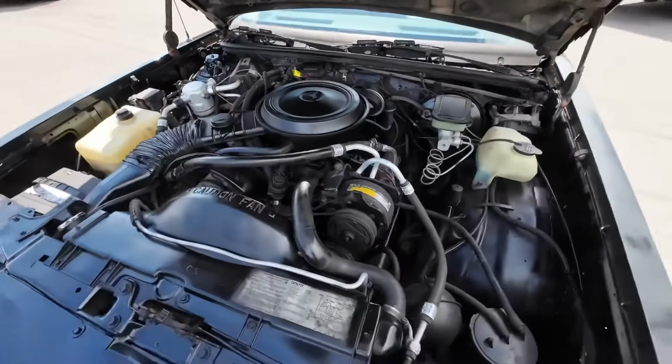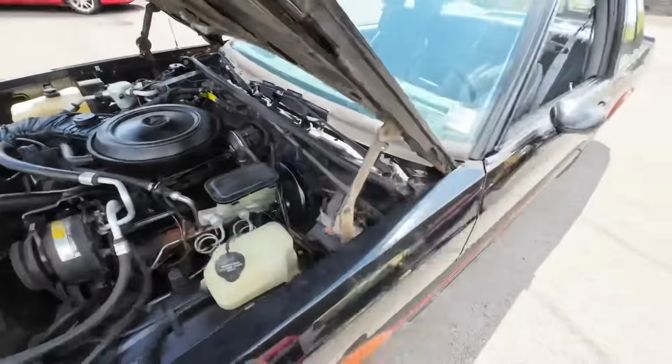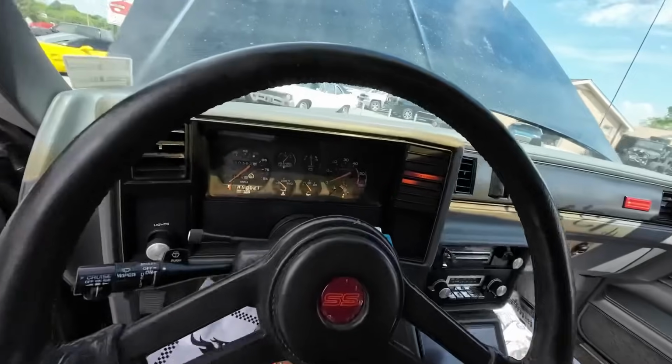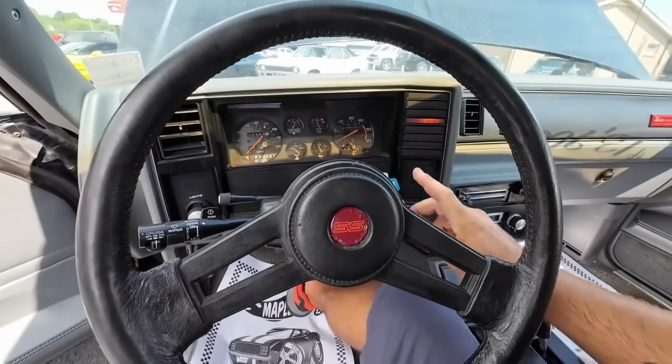I haven't done the test drive yet. It sounds like it's gonna die. It idled all the way down there. Let me start it up again. I'm sitting here, let it warm up for a second. Like I said, see the temperature's just on cold there.